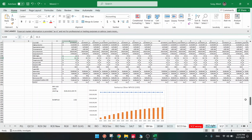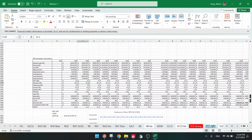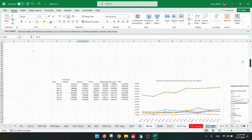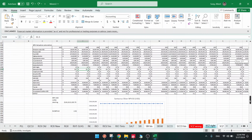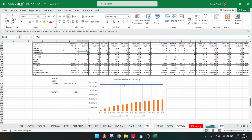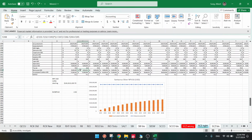So conclusion is that I don't like Santacruz silver still at the current prices, but of course the prices can go higher, but it's not at that point yet where I would buy it. Okay, yes, they are profitable now. They are profitable, but not profitable enough to pay off all the debt. And there's quite a lot of debt, 250 million in debt, from 100 to 326. So a lot of debt that needs to be paid back, and they only have net income of 20 million.